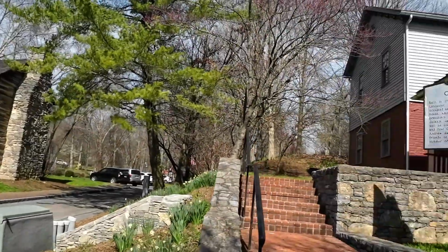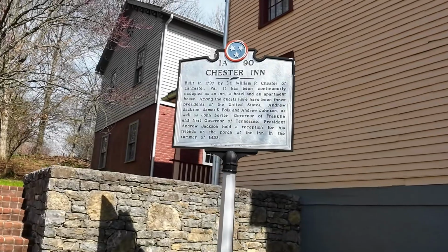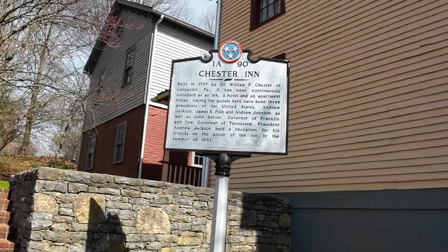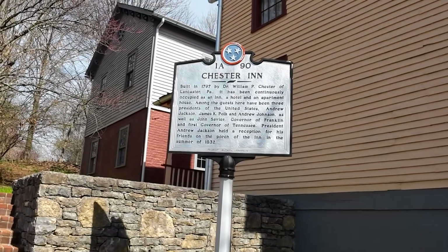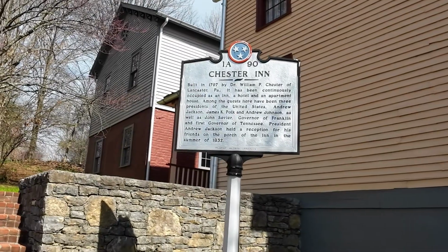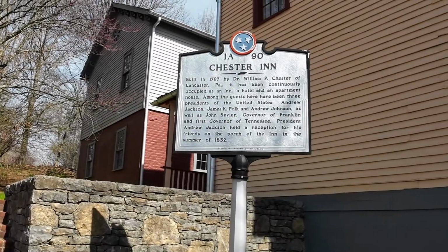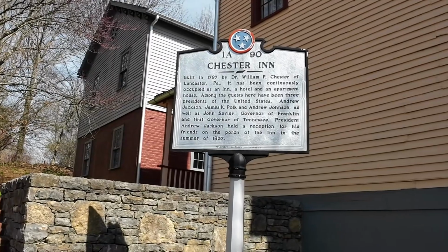Now here's the Chester Inn. This will give, oh, here we go. Built in 1797 by Dr. William P. Chester of Lancaster, Pennsylvania, it has been continuously occupied as an inn, a hotel, and apartment house. Among the guests here have been three presidents of the United States: Andrew Jackson, James K. Polk, and Andrew Johnson, as well as John Sevier, governor of Franklin and first governor of Tennessee. President Andrew Jackson held a reception for his friends on the porch of the inn in the summer of 1832.